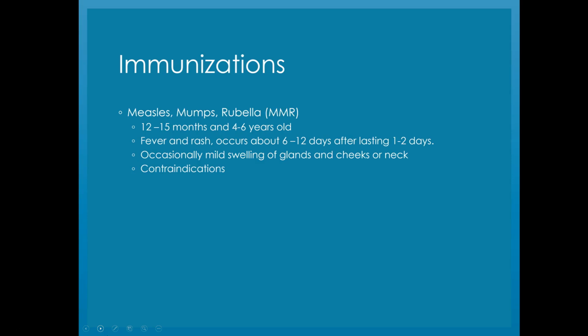MMR, which is measles, mumps, and rubella. This is a live vaccine and it's given sub-Q. It is given at 12 to 15 months and 4 to 6 years old. With measles, you usually develop a high fever up to 105. You're going to have a rash, and it's going to be all over your body and in the mouth.